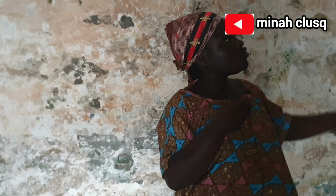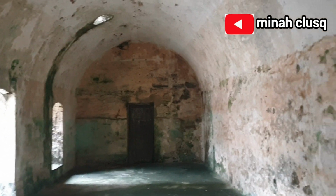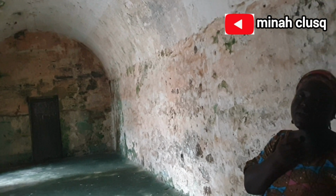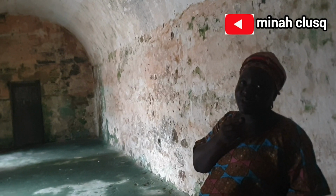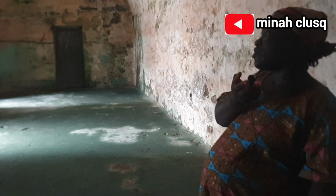So this is the female dungeon. The females had a bigger space, but yet their number was small. They also had 2 ventilation holes. That's their toilet. Wow. Yes. It's covered, so we indicate it with a stone. For females, you take your bath twice every month. The male will take their bath once a month. Very sad. So let's go to the children's dungeon.